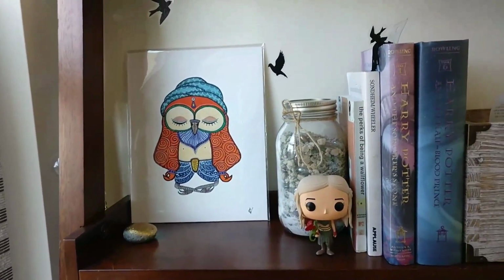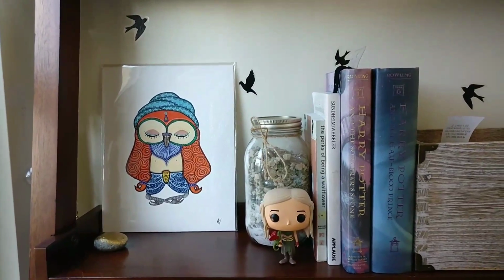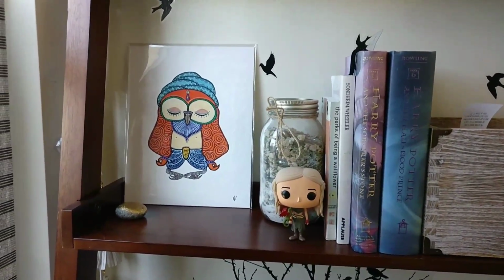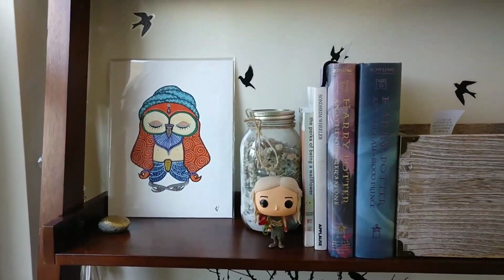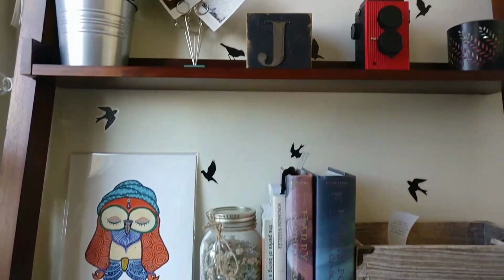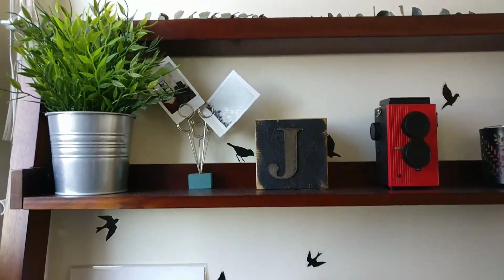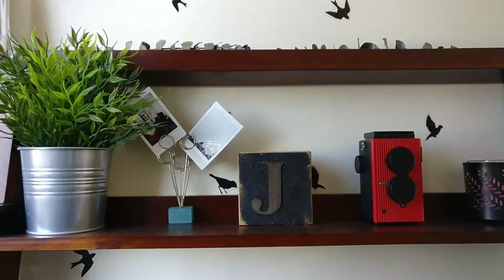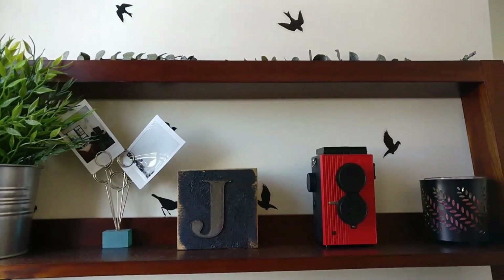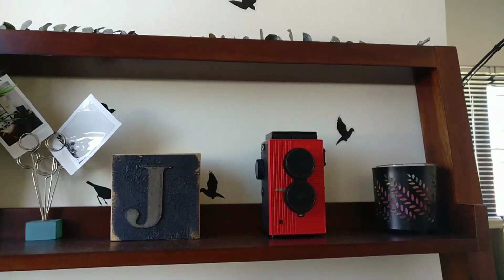The owl is actually, I love this painting. It's from New York. My cousin got it for me when he went up there, and I just thought this was just extremely awesome. And then up top is just some more knickknacks. I have my fake plant because I can't keep any plant alive. I have the first initial of my name up there.